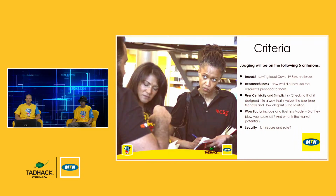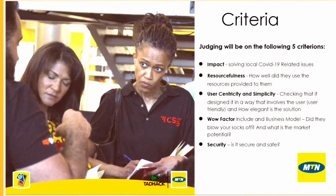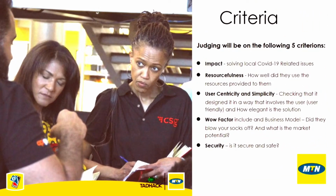Once again, just a reminder of the criteria. Keep this in mind as you code, now more than ever, as your time is slowly running out and the deadline is closer than ever. Here are your 5 criteria. Number 1, impact. Are you solving a COVID-19 or COVID-19 related problem? Does your solution have that impact? Number 2, resourcefulness. How well did you use the resources provided to you? Did you make use of our partner APIs in your solution, and how well did you use them?